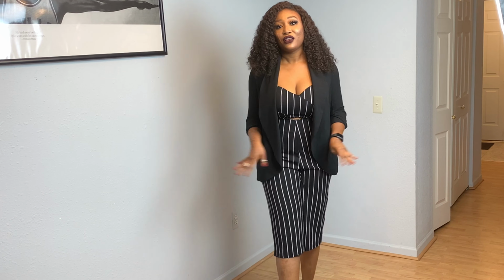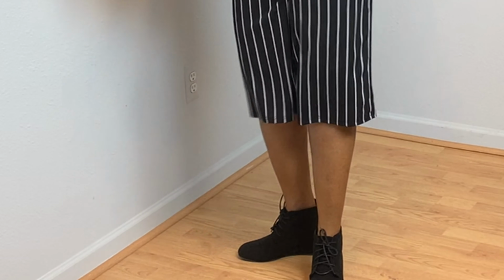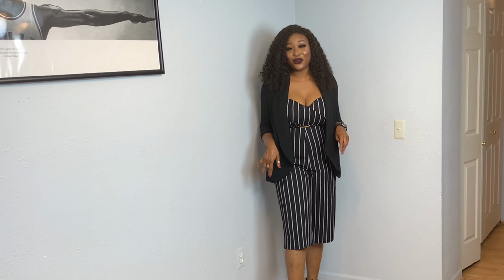If you have jumpsuits that are knee length, ankle length, you could just get a blazer and drape it all over it, and that's all. Look, that's all you need. And you notice my shoes, I've got ankle boots going on. I think they bring the fall vibe into this outfit. If you try this, let me know in the comment section if you think this is a good to go outfit. It's not really my style, but I know that a couple of people out there would wear it like this.